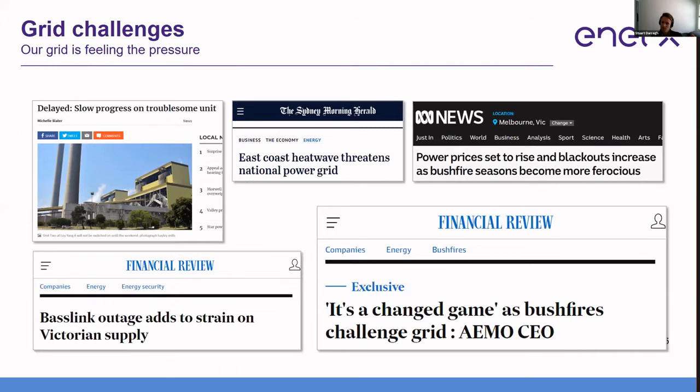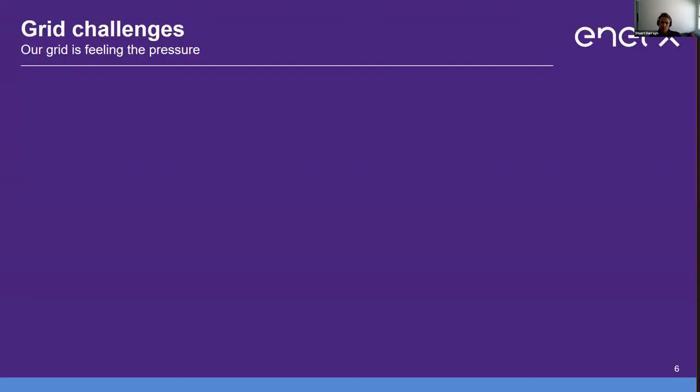Just to touch on a few of these: heat waves threatening national power grids, power prices set to rise, bushfires threatening transmission infrastructure. There's been no shortage of press covering what's been happening in our grid, and our grid is very unique. We're one of the first movers in the world in this sort of rapid transition to renewable power, so we're a bit of a litmus test for some other countries. So it's a very exciting time to be in the energy world.